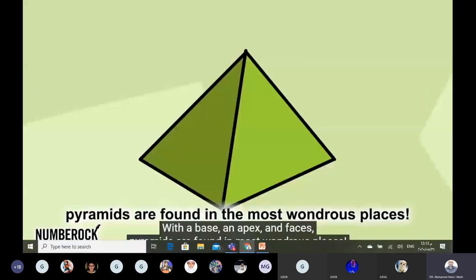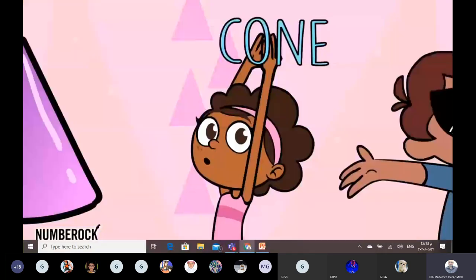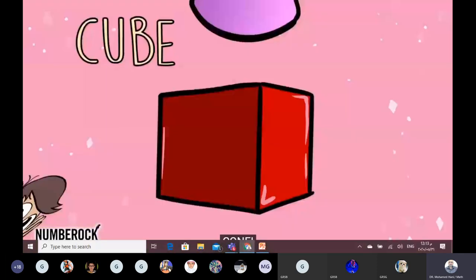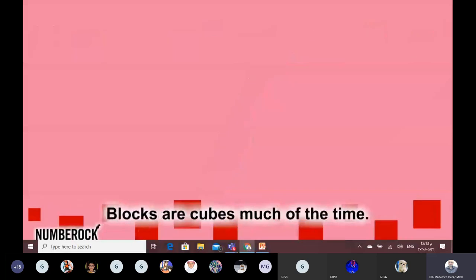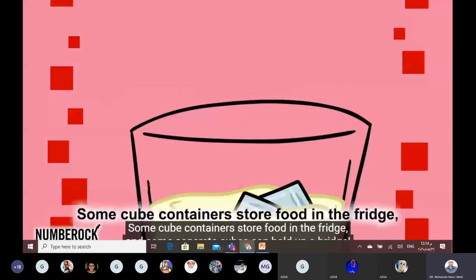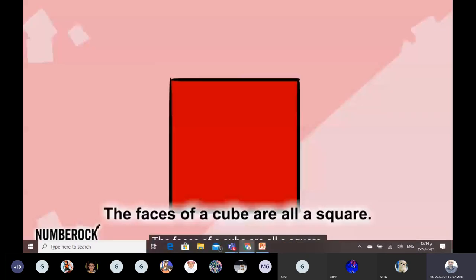Sphere, cylinder, pyramid, cube, cone, all 3D shapes. You roll dice, then you roll cubes. Pyrite crystal cubes can be grown in tubes. Blocks are cubes much of the time. Clocks can be cubes, making hourly chimes. A box in the mail might be a cube shape. Ice cubes can cool your ice cream shake. Some cube containers store food in the fridge, and some concrete cubes can hold up a bridge. The faces of a cube are all a square, so we can spot them almost anywhere.